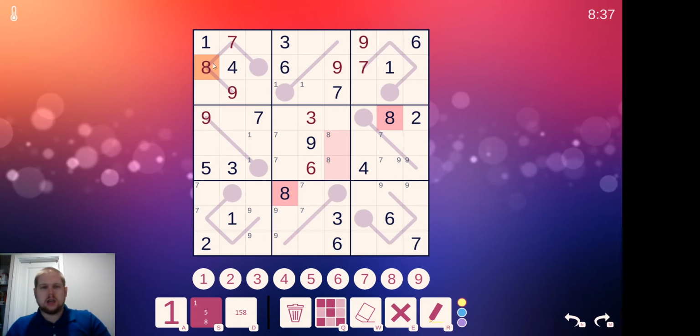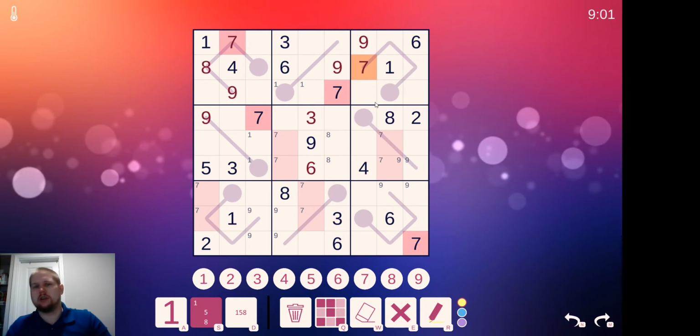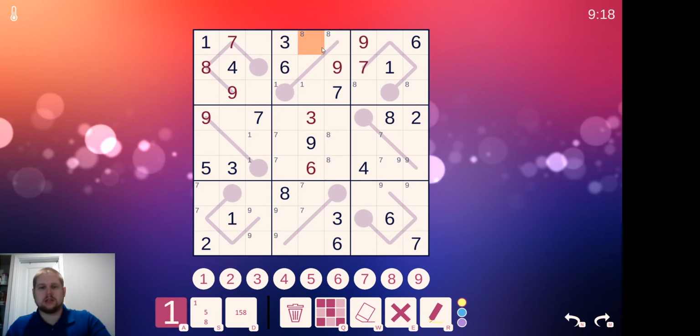So looking at this 8, so this 9 is here, so these two can't be an 8. This 8 looked up. That's still 3 places. Oh, actually, 8 can't be on the thermometer here. So 8, because the 7 is at the end, so everything's smaller than 7. So 8 has to be in one of those 2 places, which looks across there. So 8 is in one of those 2. However, this note looks up, so this isn't an 8. This is.